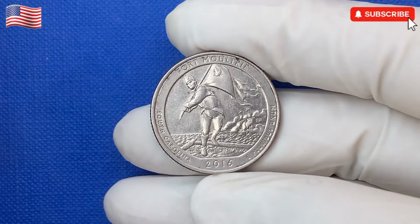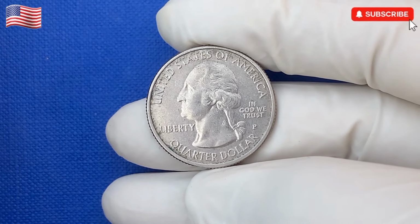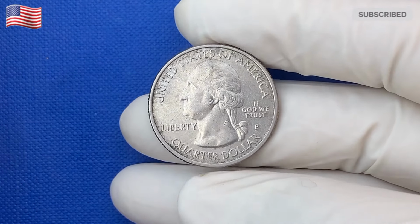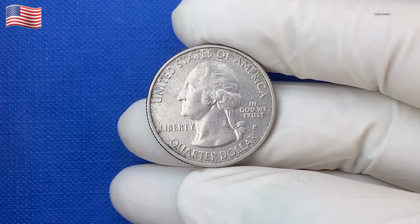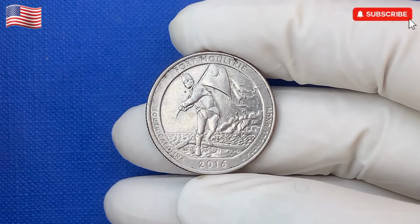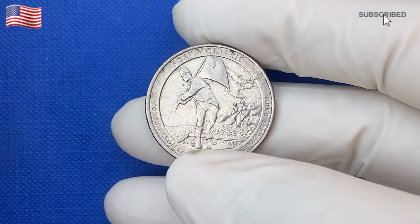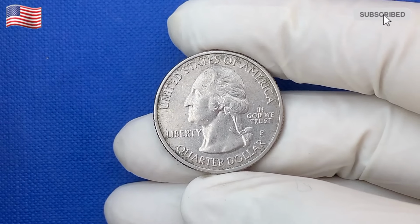However, what makes this coin particularly special is the condition in which it is found. Just like any rare collectible, the better the condition, the higher the value. Coins from 2016 may still be relatively recent, but finding one in pristine, uncirculated condition is quite rare. Most of the quarters in circulation have been used, scratched, or tarnished due to the constant handling of currency. A Washington quarter from 2016 in perfect condition, free from any signs of wear and tear, holds tremendous value among collectors.